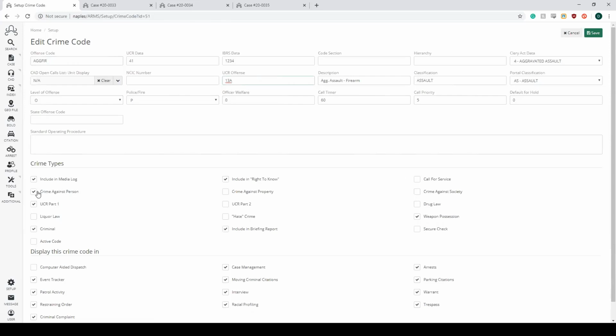Some of them are pretty self-explanatory. You know that an aggravated assault is going to be a crime against a person. But for those that aren't so obvious, we do have documentation that goes through all of the different UCR offense codes and what crime codes need to have those on there. So you would just go through any of your crime codes that are reportable and put in the UCR offense code and what crime against it is. Other than that, though, there's nothing else that you need to do with this crime code.